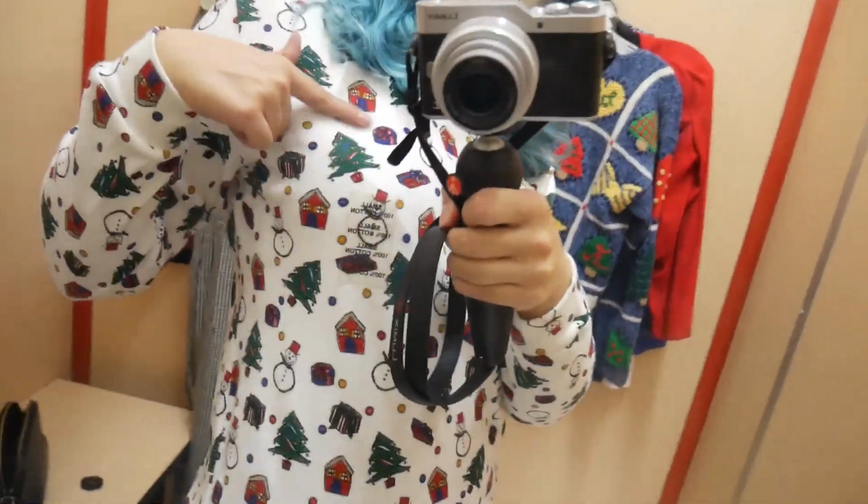This is nothing too exciting to be trying on, but I did try it on just because I thought it was cute. I knew I was going to get it.